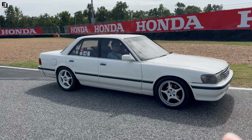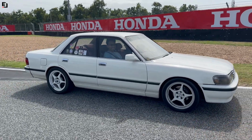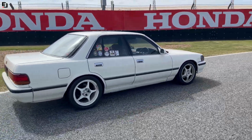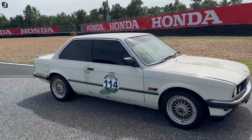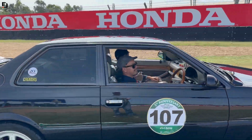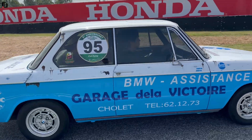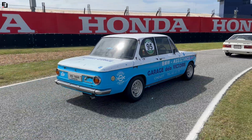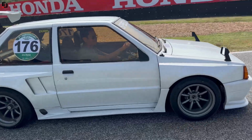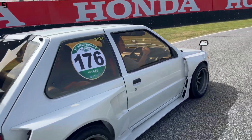And then we have the K24 swapped Cressida. And I owe this guy because he's really helped me out this weekend. And I absolutely love this rat, rusty look wrap, which I actually thought was original. And then we have a car I'm going to bring you a whole video on very soon.